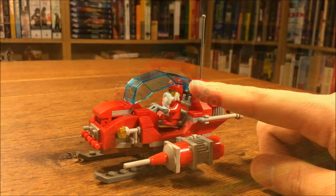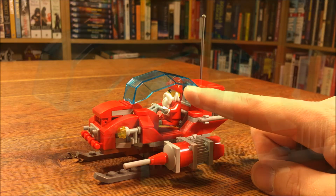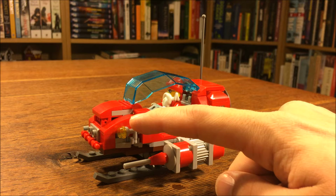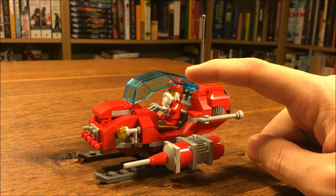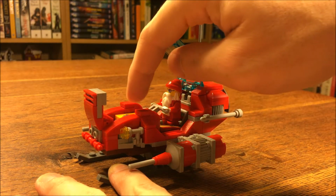There's a protective canopy over the driver's seat that protects Santa from the heat generated by the high speeds. While the front of such a build would usually contain an engine, this particular one actually doesn't have an engine in the front, but a room for presents. The canopy can of course open, and so can the trunk, and we can see a present down here.